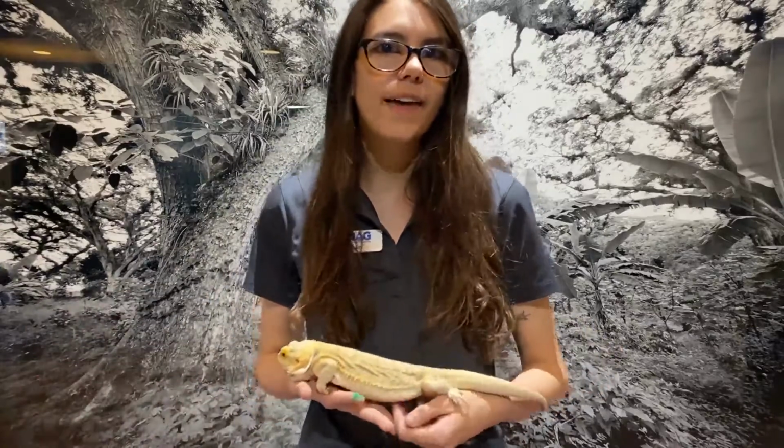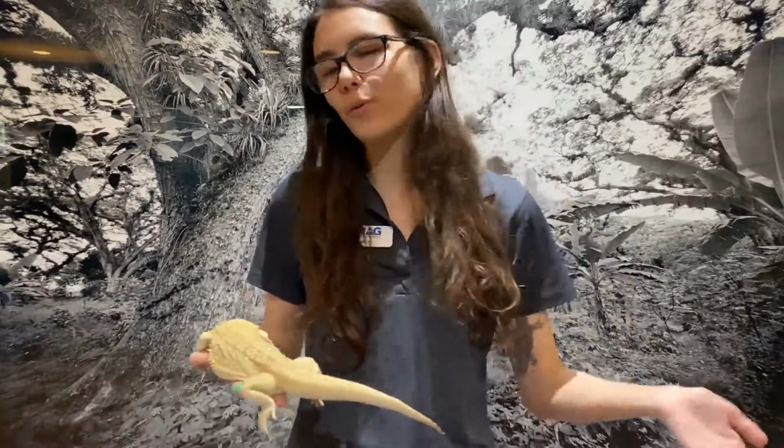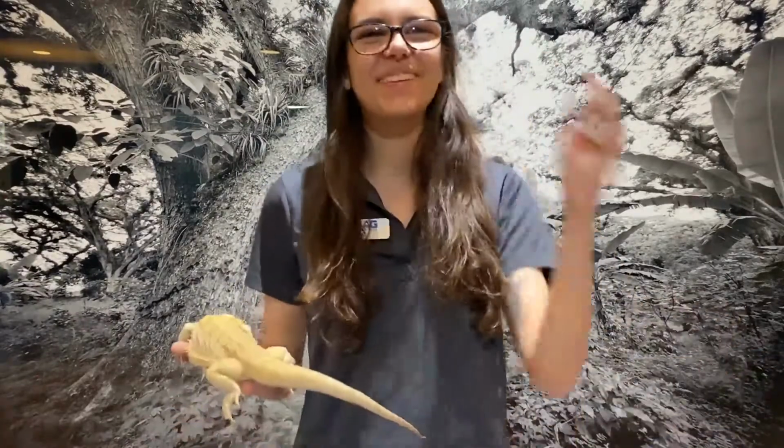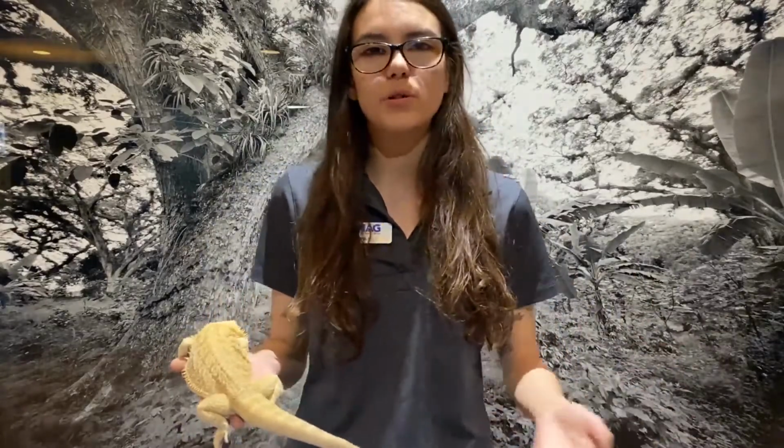So now that I've mentioned that, let's talk about her diet. She is an omnivore, so that means, like I said, she gets her crickets, roaches, and worms, but she also needs her salad, so she needs her plants and her protein. So when she's a baby, it's about 80% protein, 20% fruits and veggies, and when she's older, it switches completely to about 80% fruits and veggies and 20% protein.